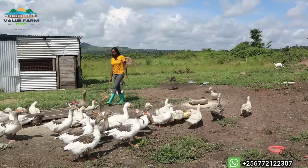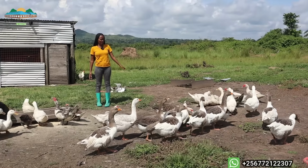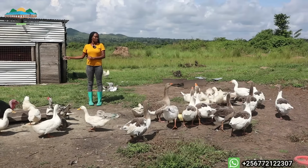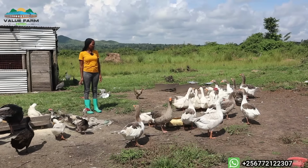That's what happens. And of course these geese, as you can see right here, and the ducks, we are supposed to be transferring them to the other side of the dam, because we already built the holes for our animals. So these ones are going to be taking over the other side of the dam. So that is the plan that we have at the moment.